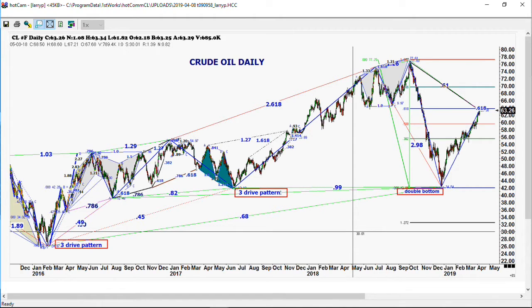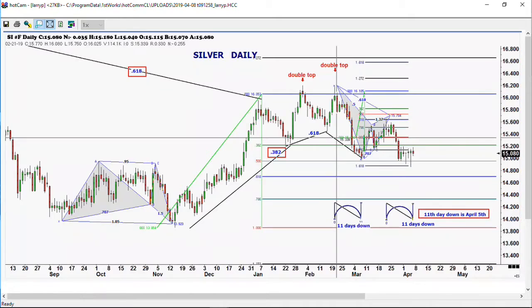Remember, it was a really good bias here in the metals, because as we pointed out to you on Friday, we were looking at silver. And if you look really closely, we had that double top back in January and February. Then we had the move down. Then we had the Gartley pattern up to the 61% retracement up there at 1560.